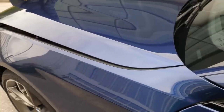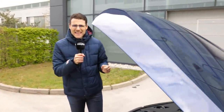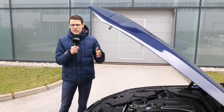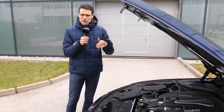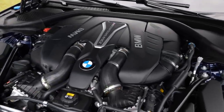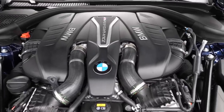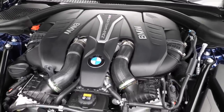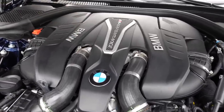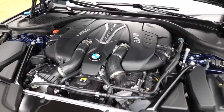A normal 5 Series, German prices, 45,000 euros. This one here, 83, almost double the price, including VAT, Mehrwertsteuer. So it comes close to the US prices if you add the VAT then. And the main reason for that is this engine, 4.4 liter, 8 cylinders, 462 horsepower with a beautiful M Performance work. To 100 kilometers or 62 miles an hour, the car takes 4 seconds.